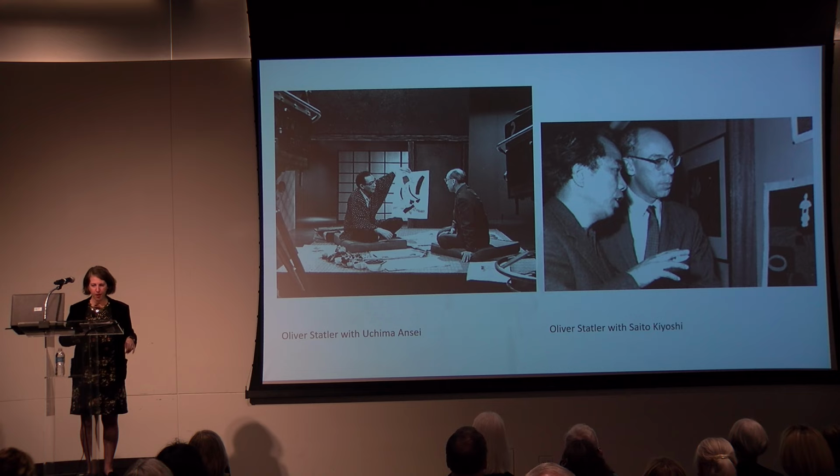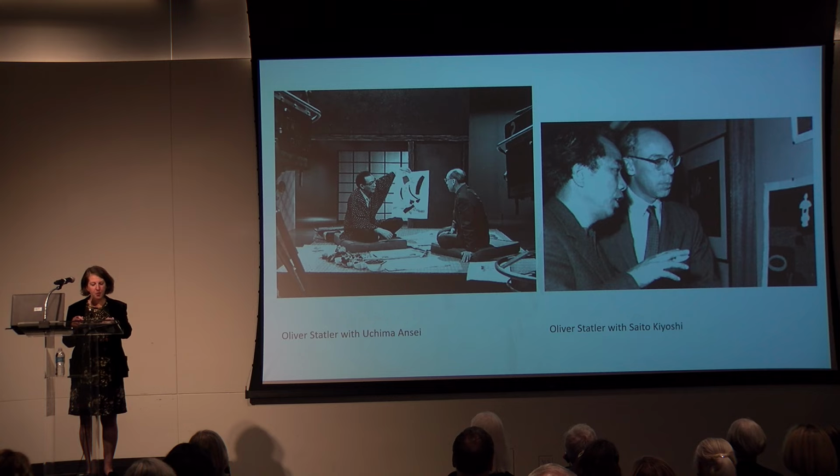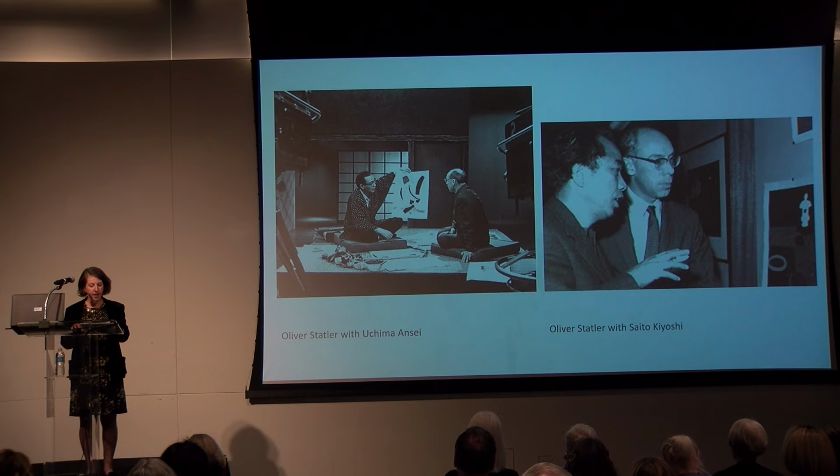Okay, so moving on to the 1950s, Oliver Statler was a major figure in the collection's formation, adding the next chapter, 20th century prints. He was among a handful of Americans who lectured and organized exhibitions of contemporary Japanese prints during the occupation after World War II. He was an army employee. And here we see Statler with the artist Uchima Ansei in his studio and viewing an exhibition with the artist Saito Kiyoshi.